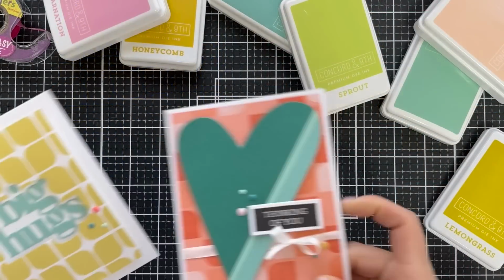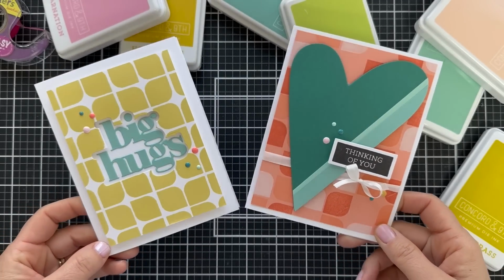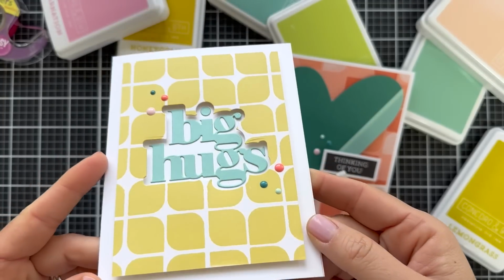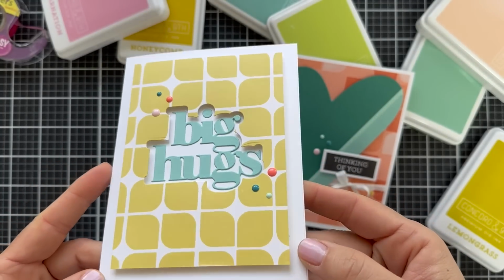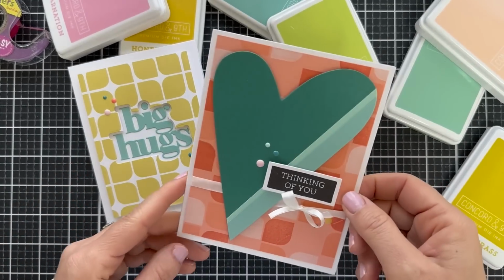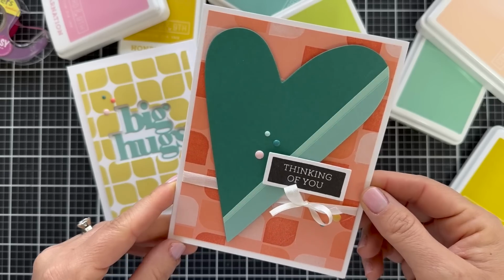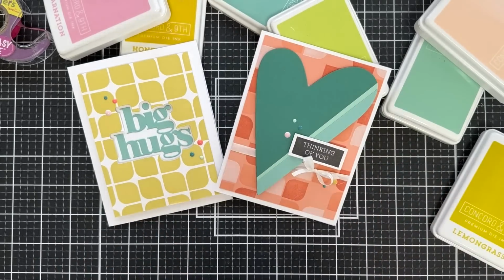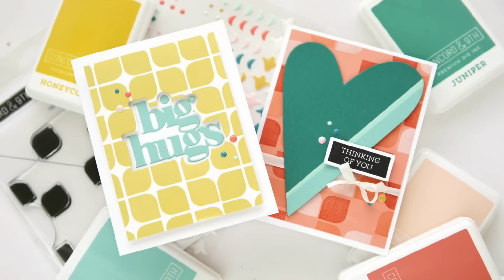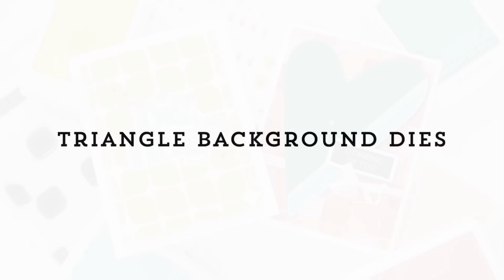Okay, here's a couple cards that I've created. I used that honeycomb background and put a big hugs die from the Just Say More dies, couple enamel dots. And I used the shadow backer for the big hugs to make like a window, give you a little play on dimension. Now this one here, I used that big wonky heart from the Just Say More dies and a sentiment from the Triple Step Posy Print. And that is the introduction to the Mod Turnabout Stamp.